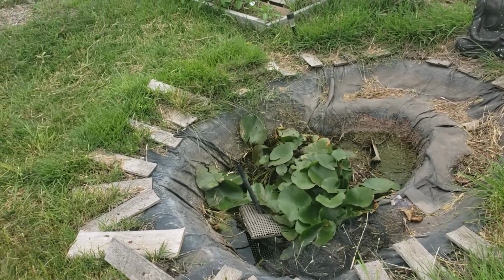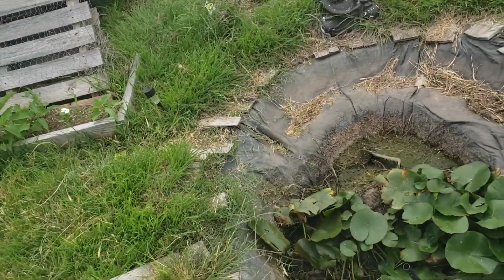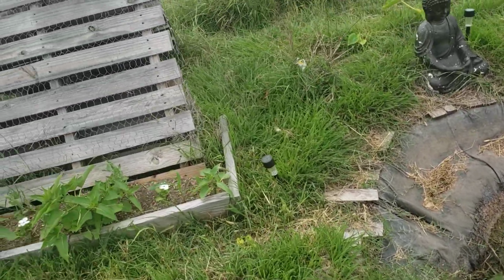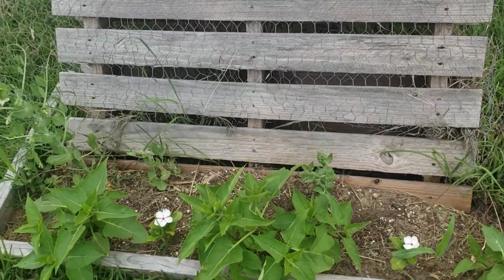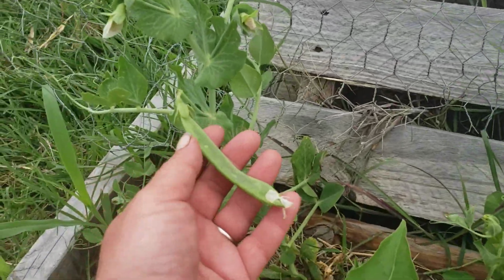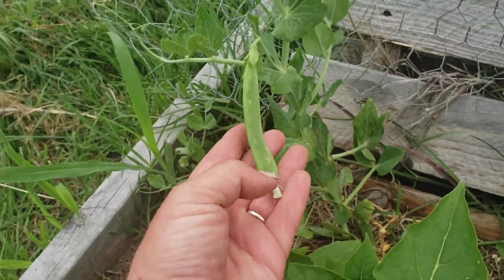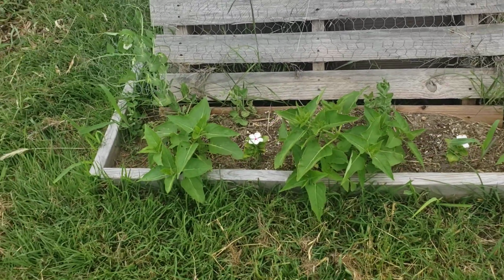My pond is drying up because we had snakes in there and we killed them and made a hole. So I have to redo the pond. I have cucumbers growing in here. They just haven't popped up. Oh, our first pea. I waited so long for these peas. Last year I had a huge pea harvest. This year, that's our first one.